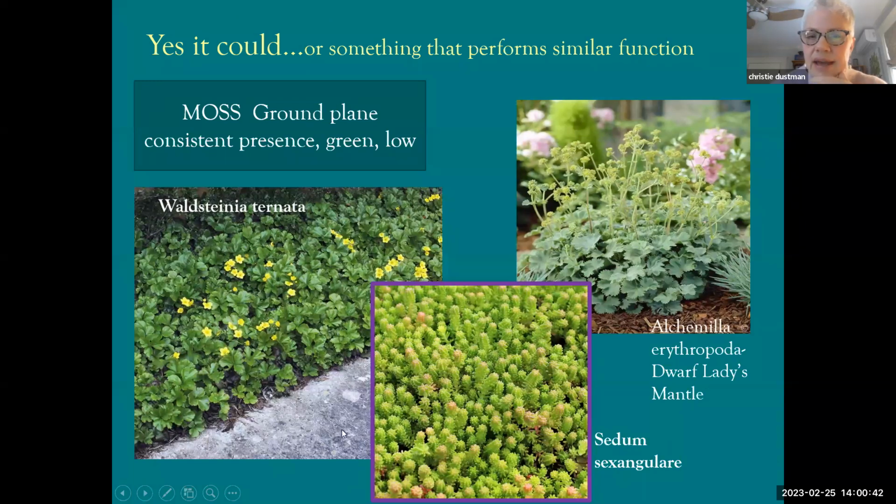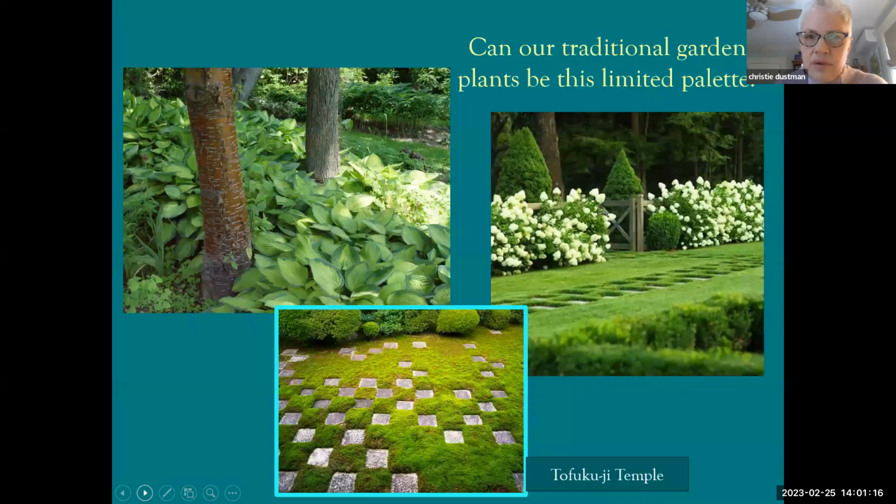So for me, I get moss where I don't want it, and I don't get moss where I want it. So what else could I use for that kind of green ground plane plant? So maybe it's Waldsteinia, or maybe it's a kind of a sedum, or this little dwarf lady's mantle. What else could I use that could create that same impact, but with a plant that works better in my own region?